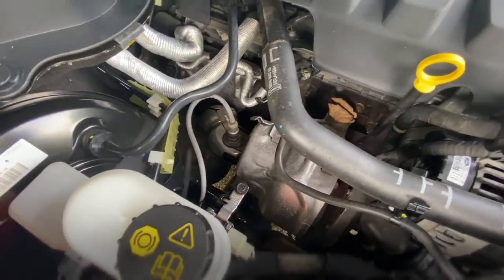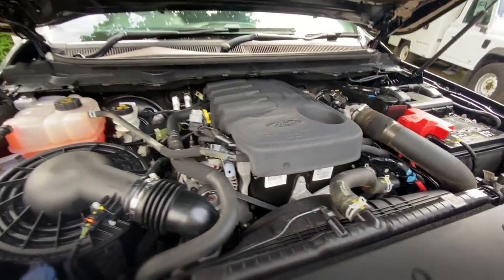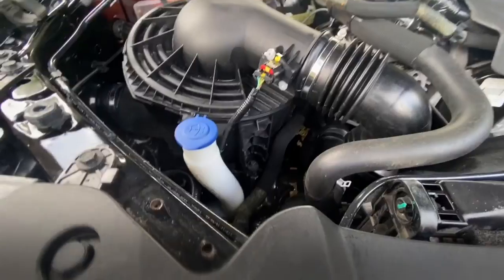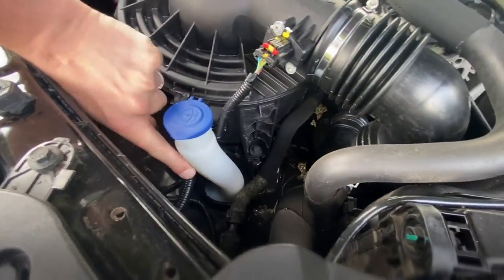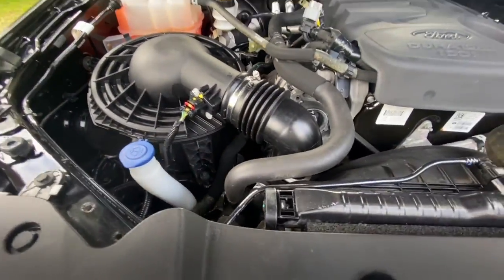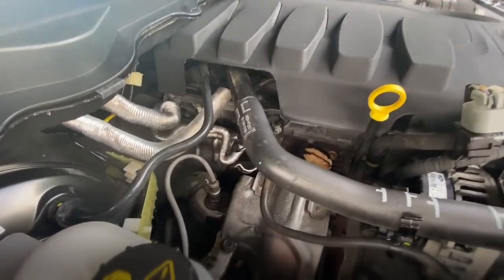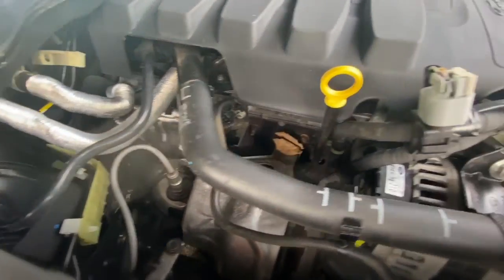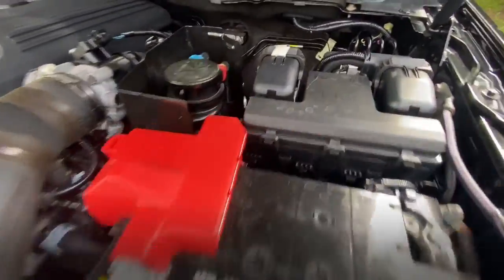Turbo unit's nice and clean. It's free from any oily residue. A lot of people think we clean these, and we don't, and I can prove it by showing you. If you look at that. If we're going to clean it, we clean everything. So yeah, there's no signs of any oil leaks, or historic oil leaks anyway, or oily residue around the engine at all. As I say, it's got full service history from Ford. It's clearly been looked after.